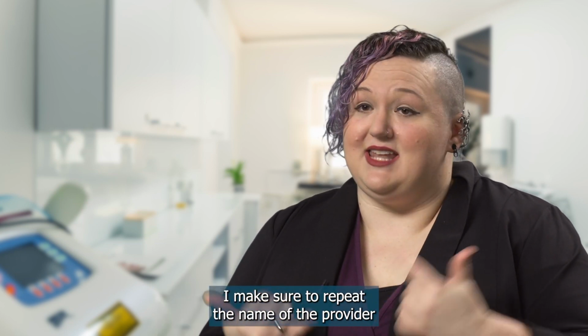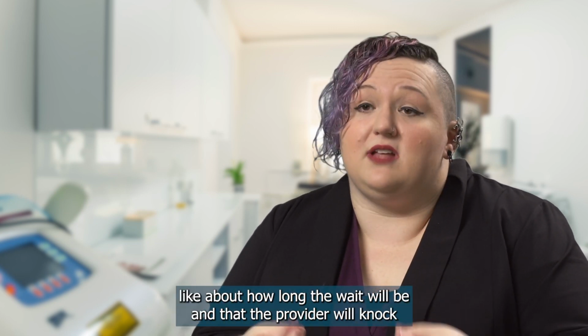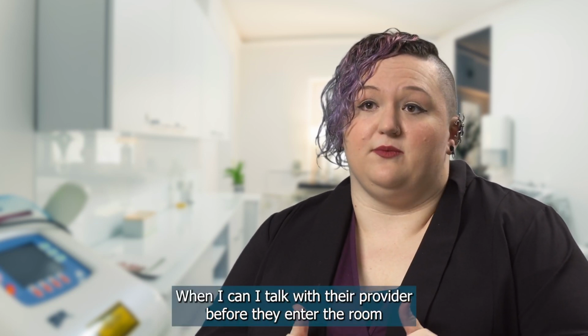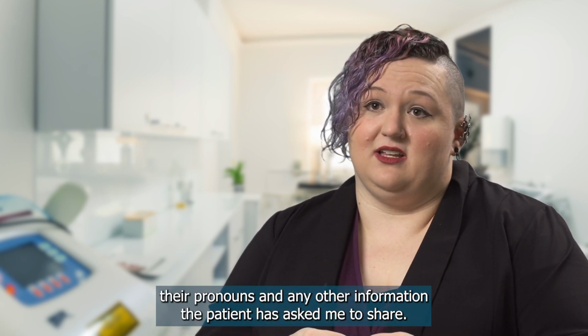I make sure to repeat the name of the provider and let the patient know as much information as I can, like about how long the wait will be and that the provider will knock before entering. When I can, I talk with the provider before they enter the room and let them know the patient's preferred name, their pronouns, and any other information the patient has asked me to share.